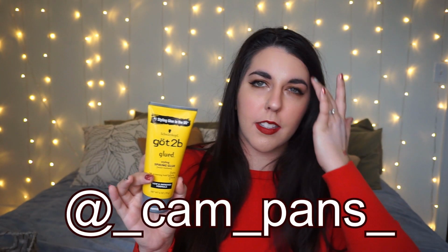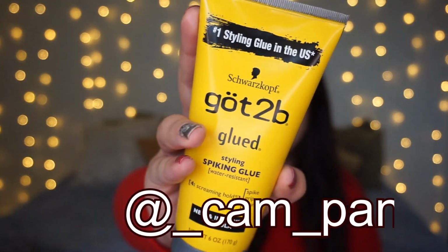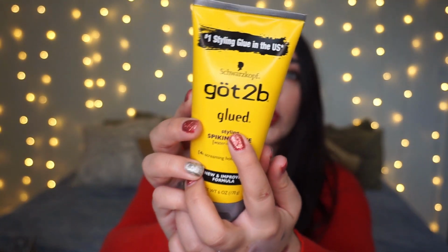I actually picked up this on a recommendation from, I will have her handle here, Cam Pans on Instagram. She's been talking about how she uses this for her brow gel, so I've used it the past 3 days, and I really enjoy it. It gives you such a strong hold in your brows, it's like they're glued down, like it would suggest.